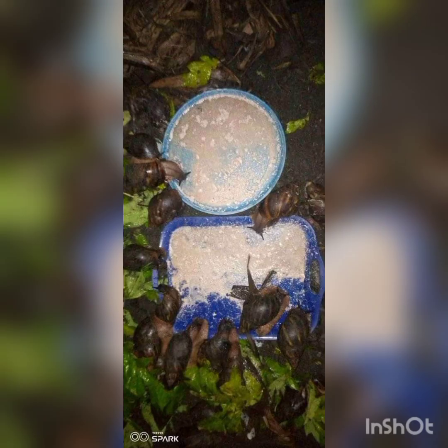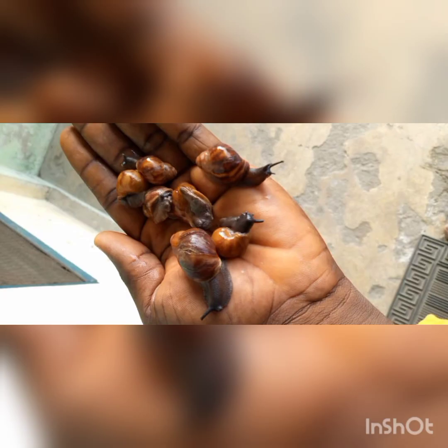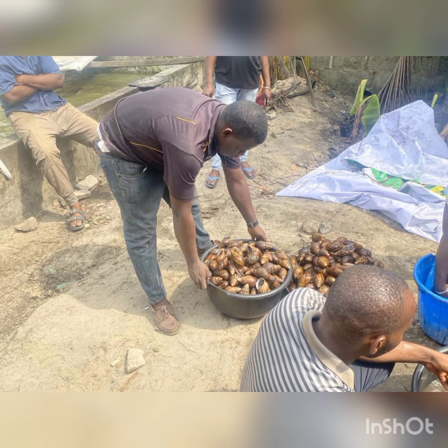So please and please, farmers shouldn't feed snails cooked food that has salt content in it. It is dangerous and harmful to the well-being of snails. There are also certain acidic fruits that are dangerous to snail well-being.